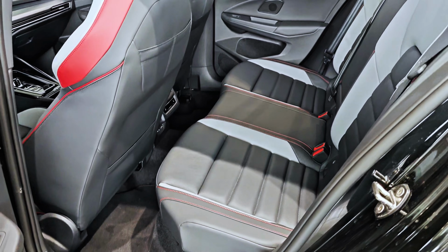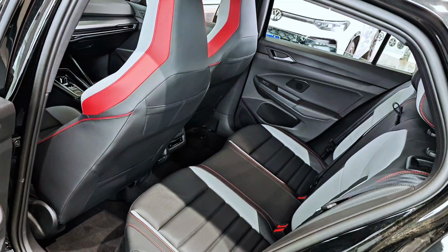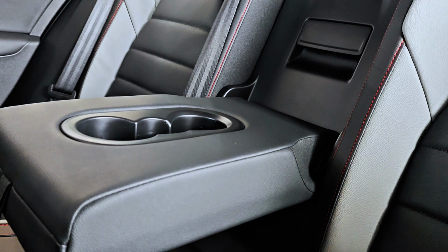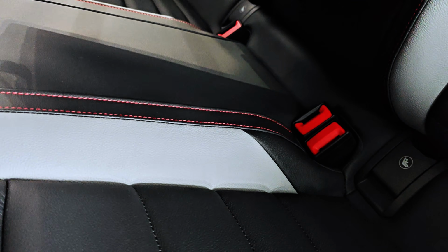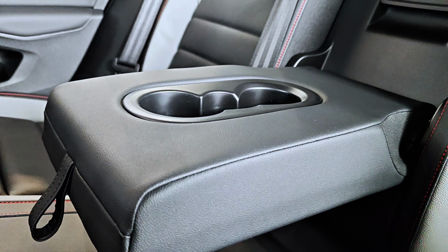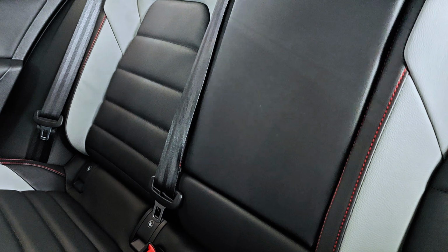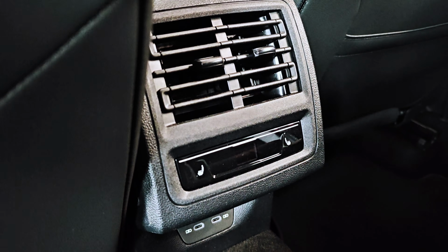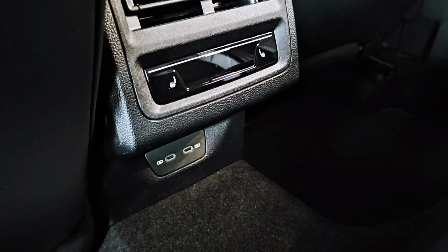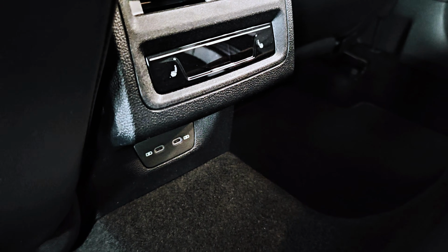Legroom is okay back there, not a tremendous amount of space, but more than enough for what you would need for the daily duties. And you've got a very nice fold-down armrest with some more cup holders just for a little more practicality, and it's integrated well, so you've got some room for your arms to rest and some cup holders on the side. There is also a really nice climate control section back here, so the kids sitting in the back also have their own heated seats and climate vents. And you'll also find 2 USB-C charge ports down there.